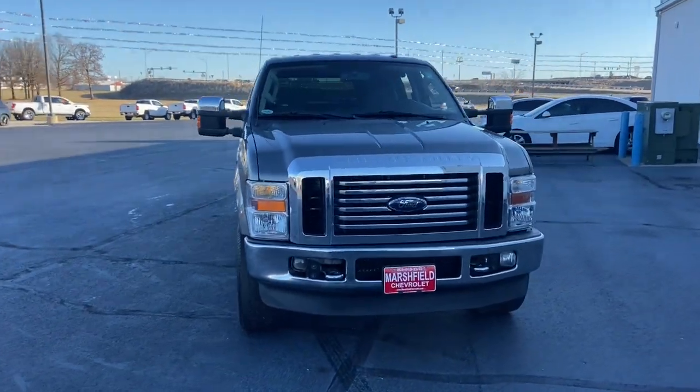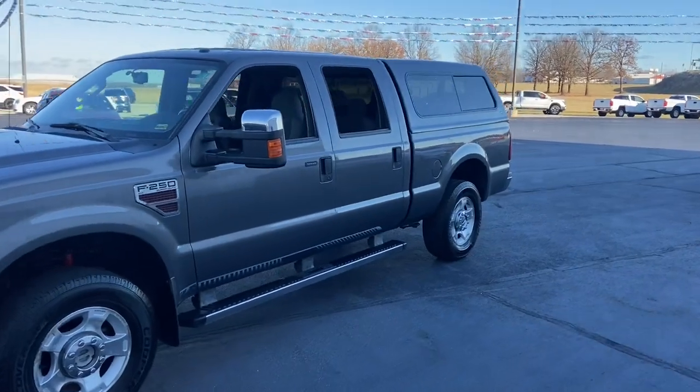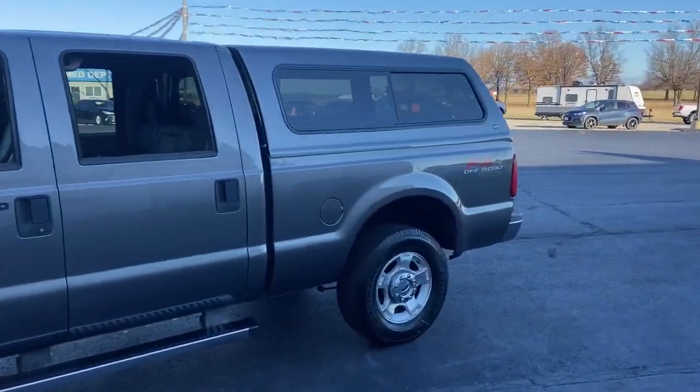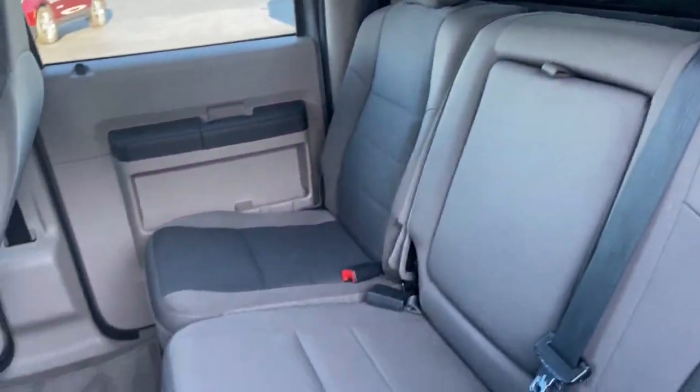Enjoy the view of this 2010 Ford F-250. This vehicle is an outstanding buy with fewer than 80,000 miles on the odometer. Take on tough jobs with confidence in this fully capable F-250.